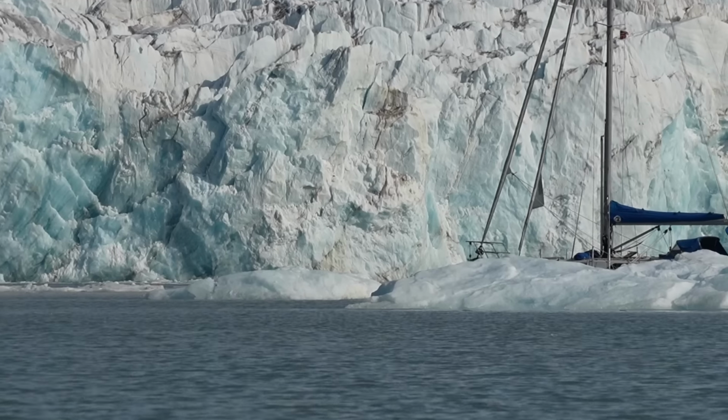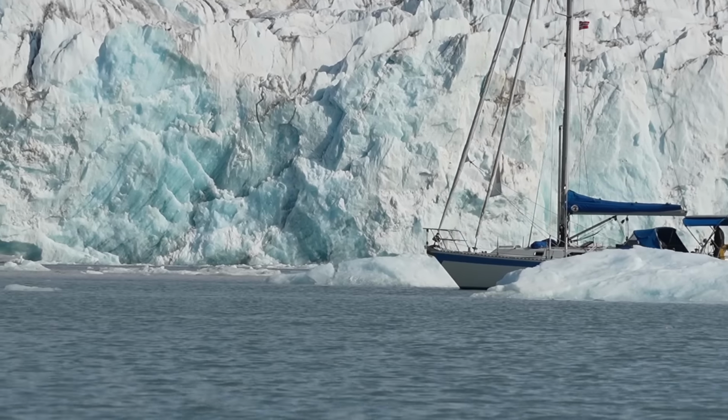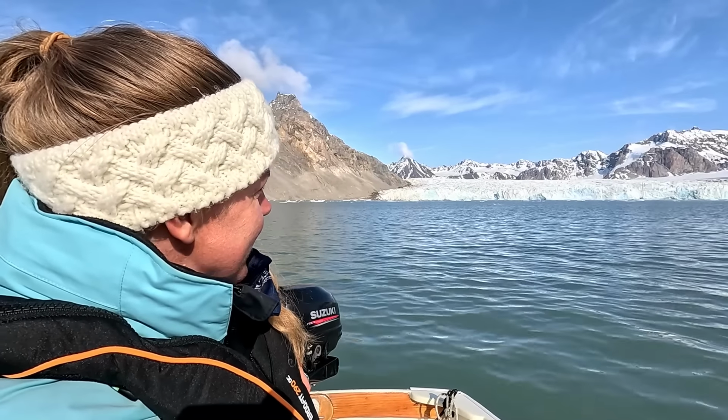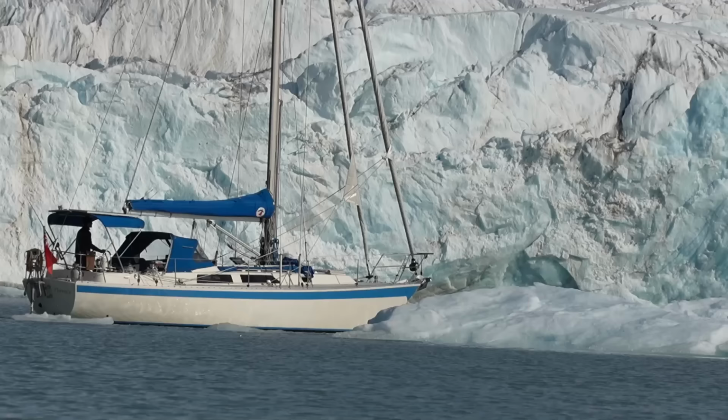So yeah, trust Matt, but it's still quite nerve-wracking watching your boat and your home at the bottom of such a mountain of ice and surrounded by great big blocks of it.